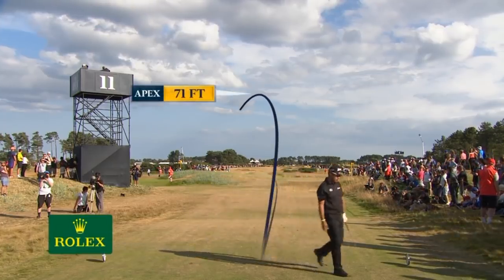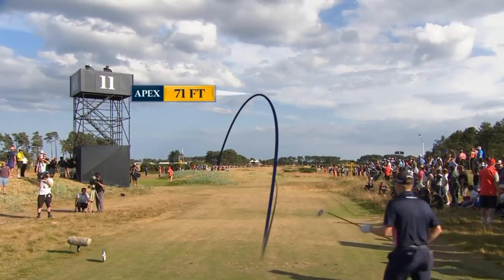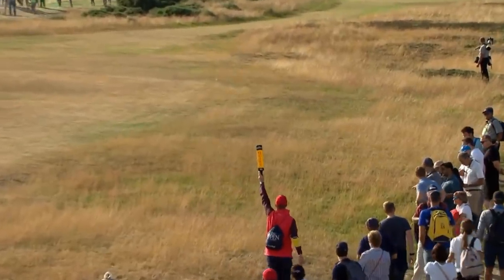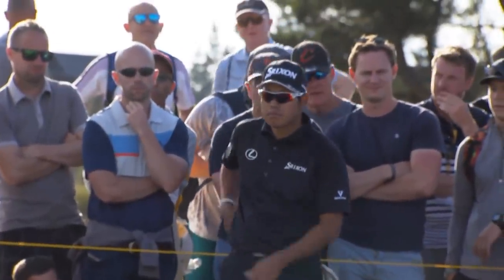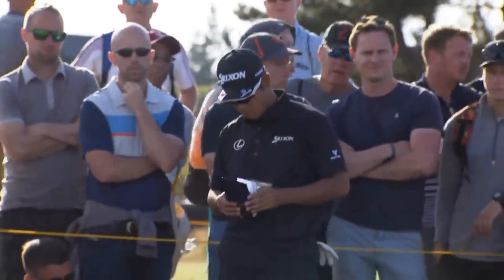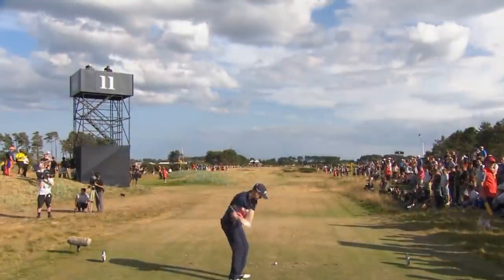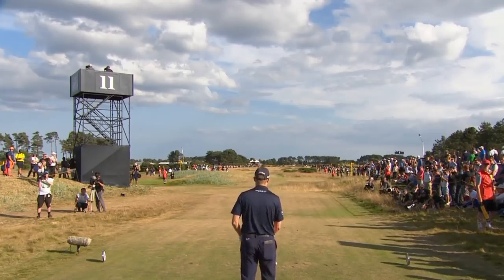He's just not with it at all. He seems to be taking longer and longer standing over the ball. He's slow at the best of times. Yeah, that's right, but that's not the place to be thinking when you're standing over the ball. That's not going well for Russel.